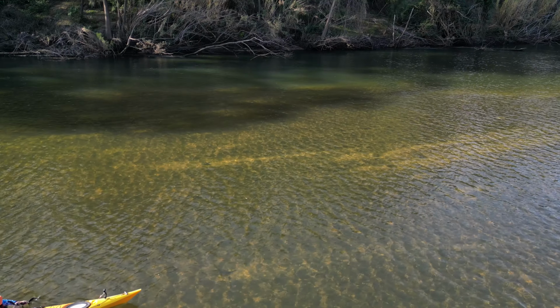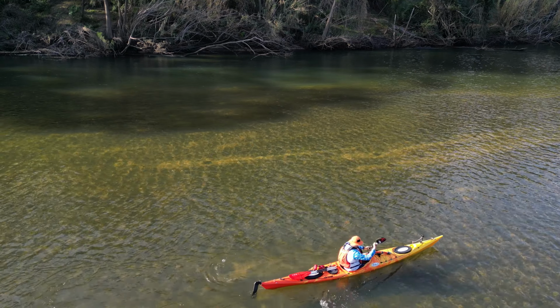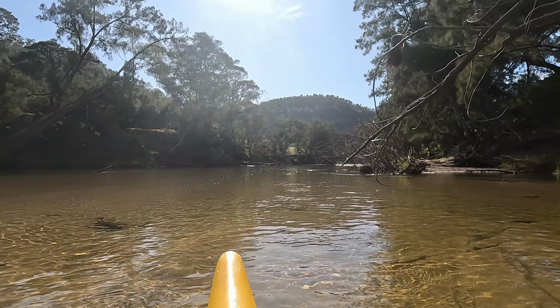Paddling with a current is pretty unique. It's not something that you normally get to do in Sydney. Normally when you stop paddling, the boat stops, or at the very least is affected by the tide or the swell. In a river like the Colo, you're constantly moving. You put your paddle down for a second and it's gone. So one of the things you need to be aware of is making sure everything's attached to the boat.